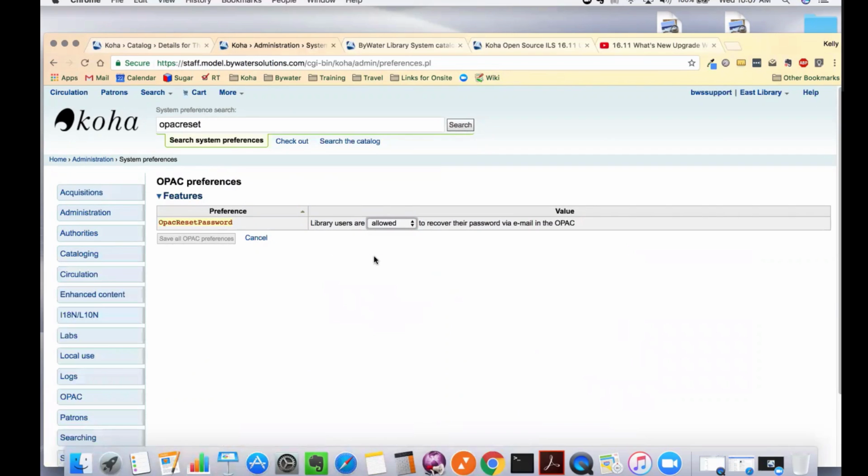If you do allow your library users to recover their password via the OPAC, then you would need to go into the notices and slips section under tools and create a notice. There's a notice set for password reset. I'll show you where that is. So I have it as allowed.